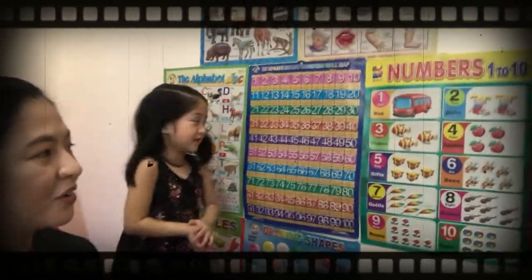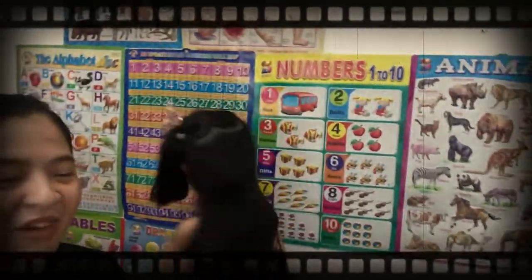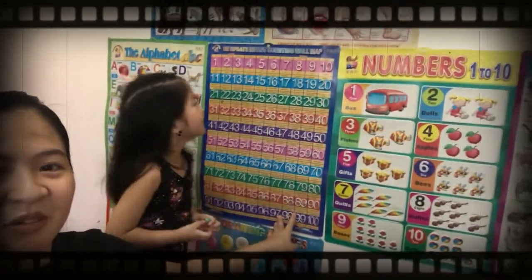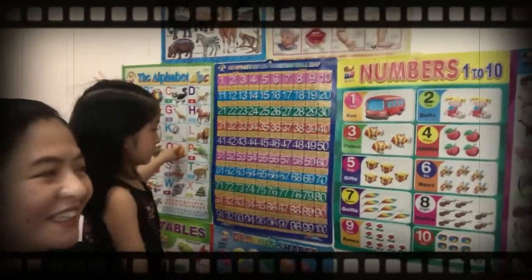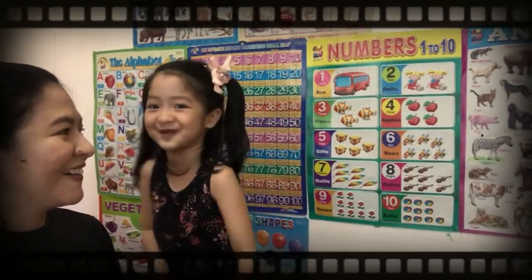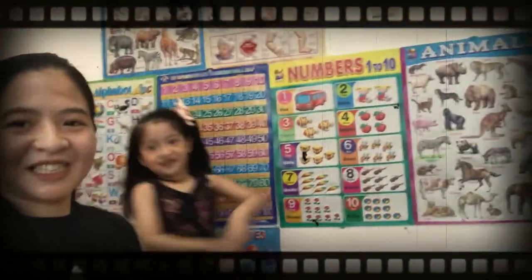Ito pala guys yung mga charts na ginagamit namin for Yasi. Ang favorite niya is yung mga numbers lalo na to 1 to 100. Binili pala to nila Tita Lando tsaka Tita Lin sa Divisoria. Yan yung ginagamit niyang pang-aral-aral. Ayan, mag-start na kami mag-count, guys.